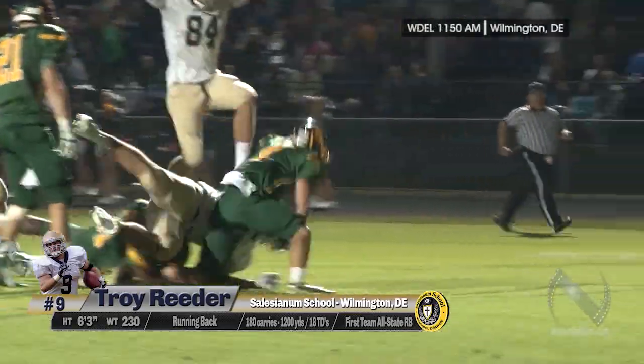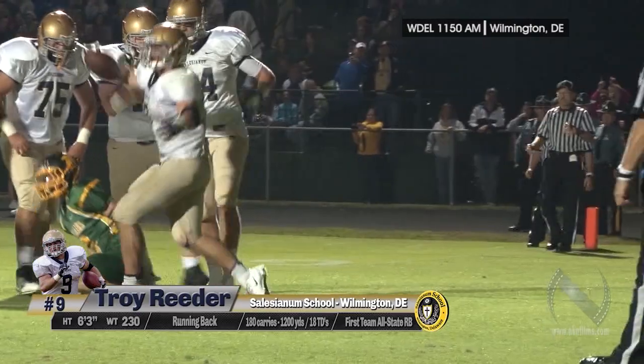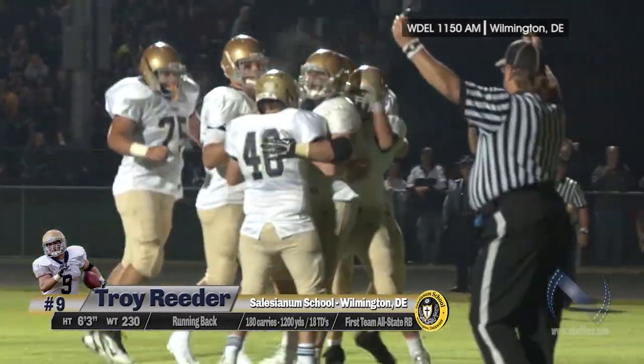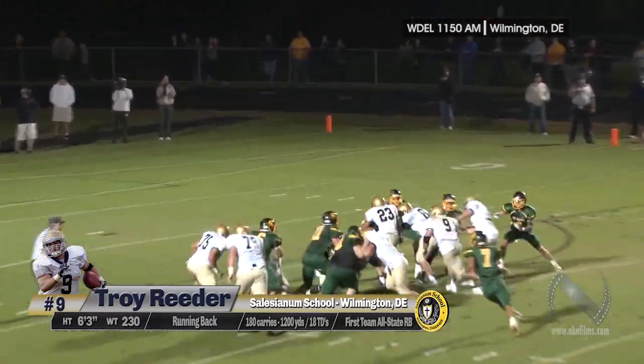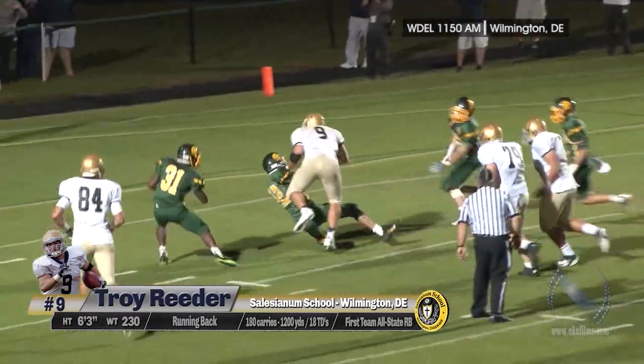Runs over a couple of tacklers, lowered the head again. It's got to feel like you're being hit by a sledgehammer. Do what you do best, and that's run straight ahead for Troy Reeder. He loves the contact of this game.